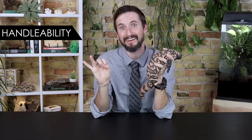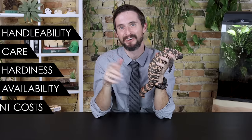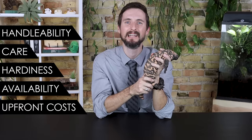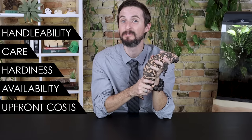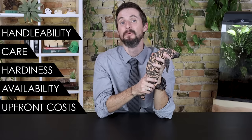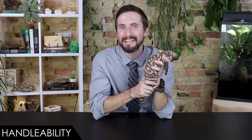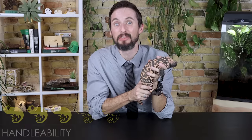You might have picked this up by now, but I want one. But I don't have one. And I'm really not sure if it's the right pet for me. So I guess I'm gonna have to score the Gila monster based on our five categories, which are handleability, care, hardiness, availability, and upfront costs. Maybe then I'll be able to find out. And maybe it will help you decide if the Gila monster is the best pet lizard for you while I'm at it. When it comes to handleability, gear up for this one.